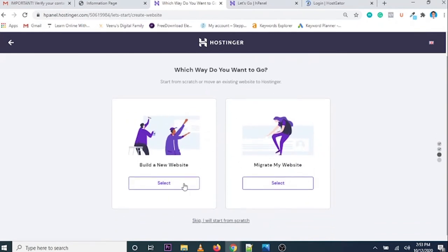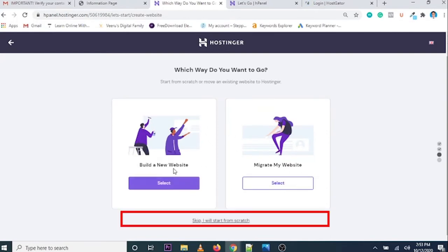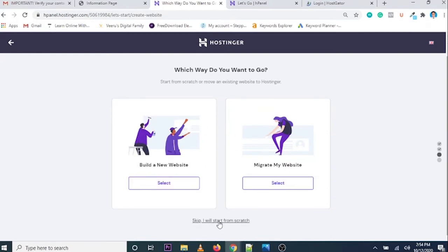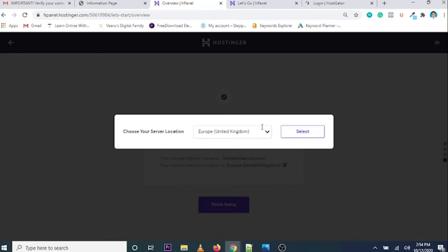Now here they are asking whether you want to build a new site or migrate your existing site. Just click on the skip button below, don't select any option here. So here it's asking at which place you want your server location to be. Ideally the place where you are targeting should be nearest to your server location, but ideally this step is not that important.